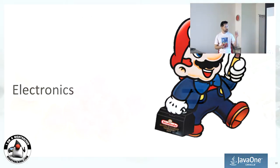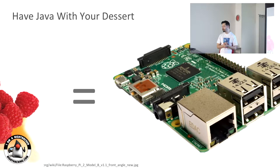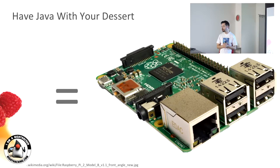So first, the electronics inside of it. So it's using a Raspberry Pi 2. Who has a Raspberry Pi? A few folks. Do you have a Raspberry Pi? No. Who has a Raspberry Pi who doesn't have a sticker? Okay. Nobody with a Raspberry Pi who doesn't have a sticker yet. All right. Well, we'll think of something.